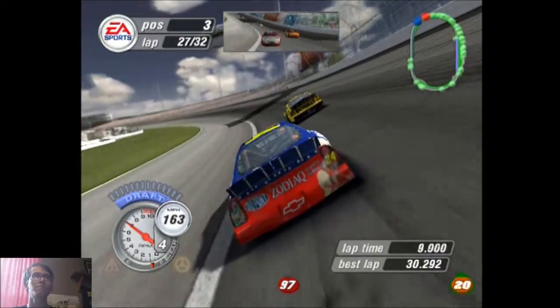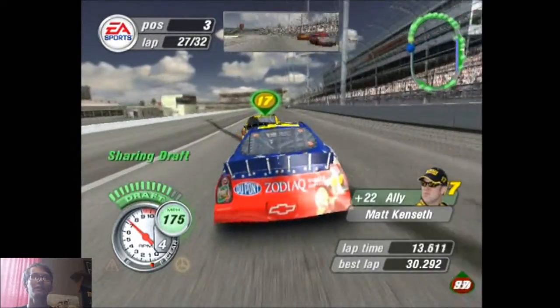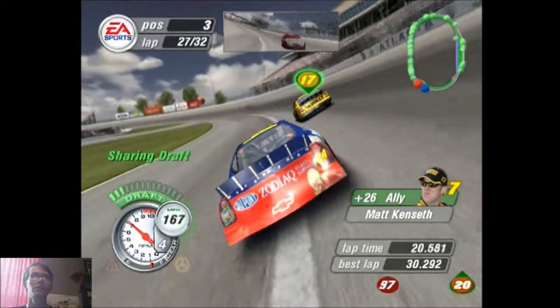I view them as drivers, not like comic book villains and heroes and stuff. No, I don't know.